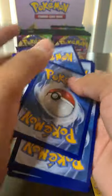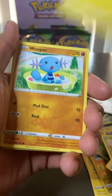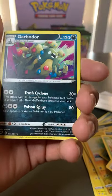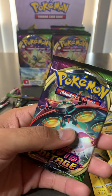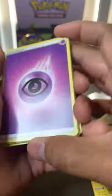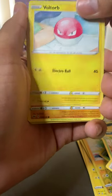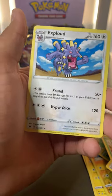Let's keep going with the box. I'm going to speed it up a little bit here. Hitmontop, Magcargo, Dynamo, Wooper, Galarian Meowth, Cottonee, Aracuda, Reverse Holo Ferrothorn, and Gardevoir. And another green code card. Reverse Holo Hitmontop and Exploud.